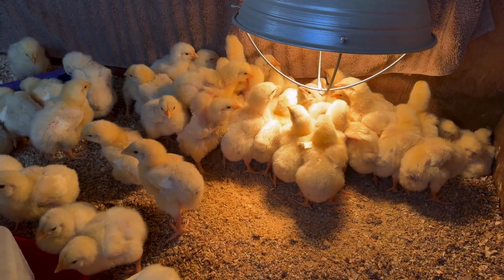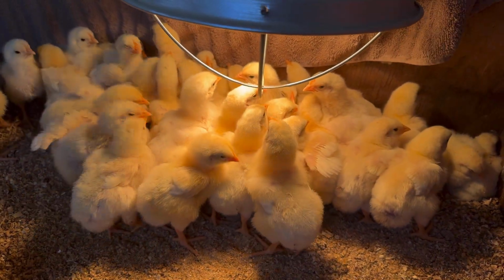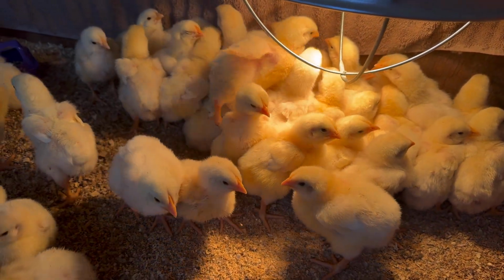Week into this, day 7. These baby chicks are starting to get some feathers. All right, let's take a peek at these guys. You can see some of them are starting to get these little feathers like this right here. This guy right here is getting a few little feathers. So yeah, they're starting to feather out.